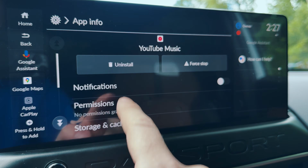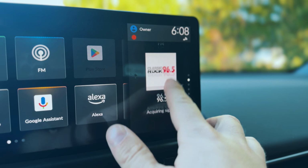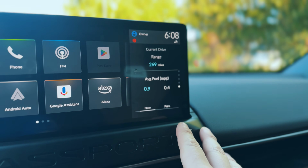And here's a bonus tip. Look at the shortcuts on the right side of the screen. You'll find widgets like a compass, a clock, and your fuel range, all easy to check without digging through menus.